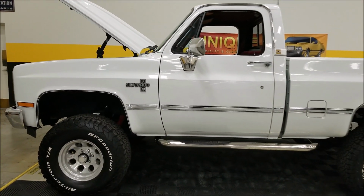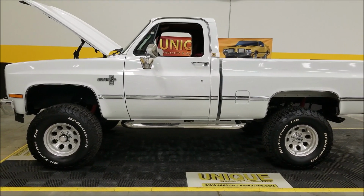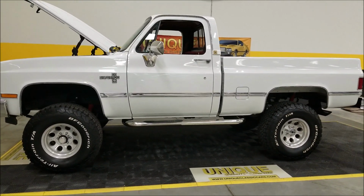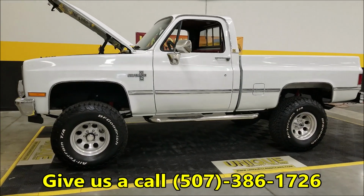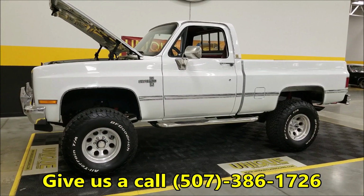There you have it. 1987 Chevrolet K10, regular cab short box 4x4. Beautiful looking truck. Give us a call.